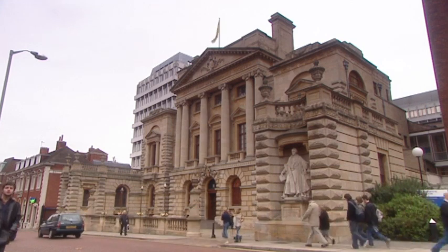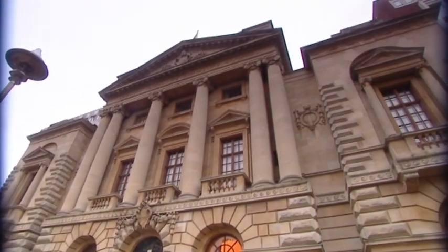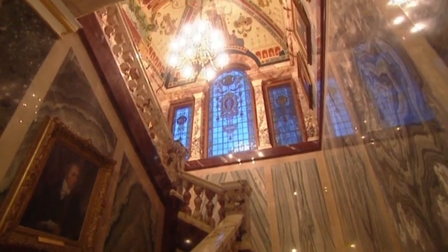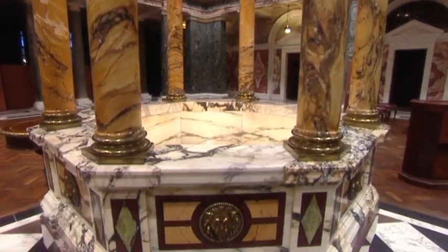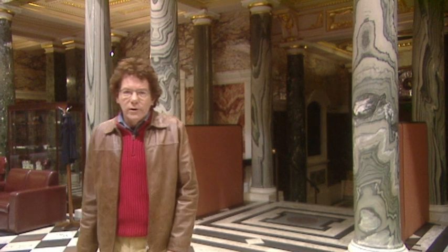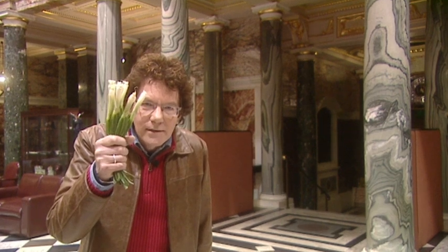Just a short walk from the Royal Arcade is Skipper's flagship building. It's the original headquarters of the insurance company Norwich Union and opened for business in 1904. The outside is pretty grand, but the inside is truly extraordinary. And if you wonder why I'm carrying a bunch of spring onions, I'll tell you shortly.